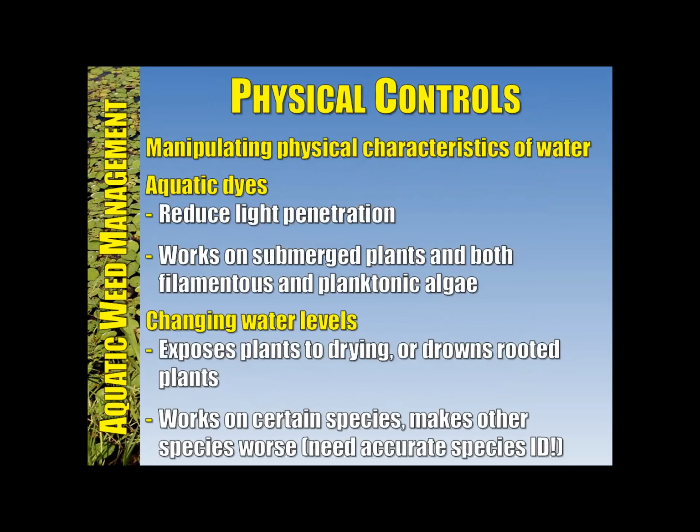Some other mitigation strategies: physical control options. So this is basically messing with the physical characteristics of water, changing its depth or changing its transparency. So aquatic dyes are something that you can use to reduce the amount of light that reaches your plants. Golf courses use this on a regular basis. They need to fertilize their course to keep the grass green and healthy throughout the year. That leads to a lot of phosphorus that gets into those pretty little ponds on the property. And to help mitigate the algae issues that they run into on those golf courses, you will often see those ponds heavily dyed. That's why golf course ponds often look kind of weird. Often it's because of dyes.